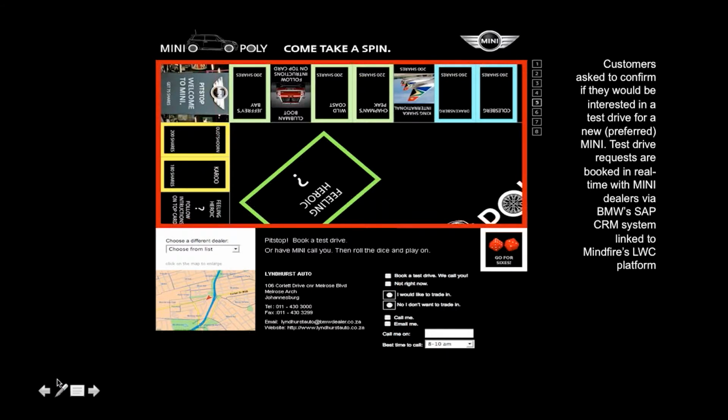While this is all happening, the car's still moving along the board at the top, keeping them engaged, keeping them entertained. And over here now, what we did is we gave them the opportunity to book a test drive for a new Mini and their preferred Mini directly with the dealer. So as they were filling in these details, and then they clicked Submit, the data was fed in real time through to BMW's SAP CRM system, and this is linked up to MindFire's LWC platform. But it was also linked up to BMW's and Mini's dealer network, their Focus Pro dealer network. So the dealers were picking this up in real time, and they were able to book the test drives in real time as a result, without having to have another instance where they had to call the customer.